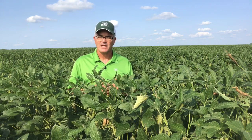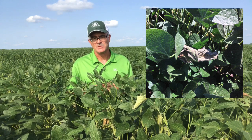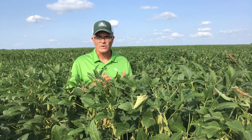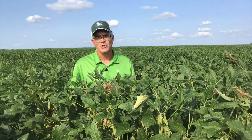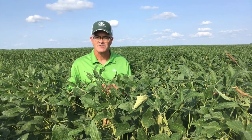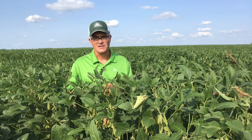Walking fields now and observing signs of stem borer pressure levels is one of the best ways to minimize potential losses. By knowing the relative level of stem borer pressure across your different farms, you can adjust your harvest schedule to ensure a timely harvest of those fields with high infestation levels and thus limit your lodging losses.